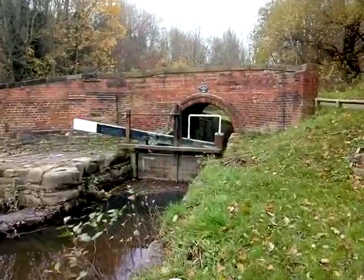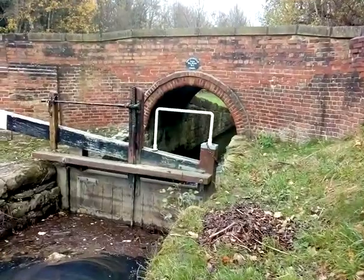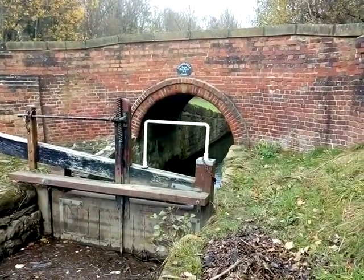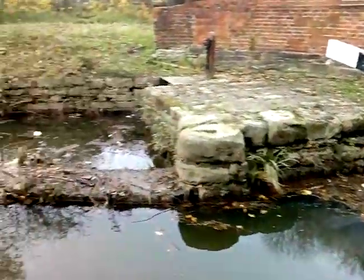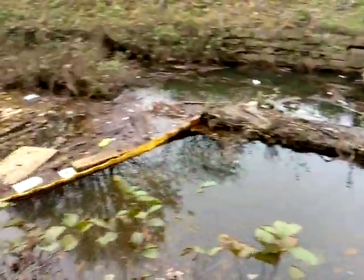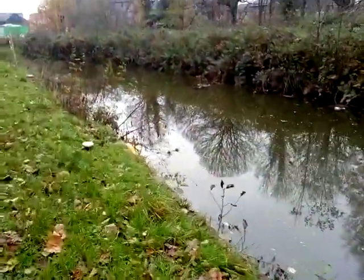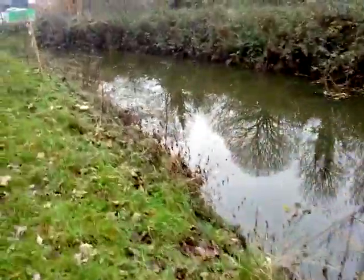So I'm just on the Chesterfield Canal, and that's the Tapton Mill Bridge, Chesterfield Canal and Lockgate, and this is more or less the start of the canal in Chesterfield. So that's your canal there, and then I'm just filming this for Tim really, because he did ask about it.